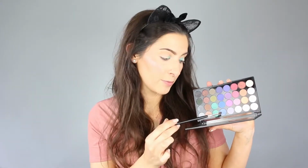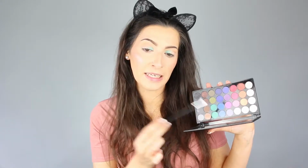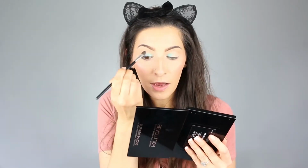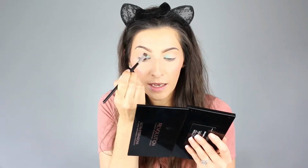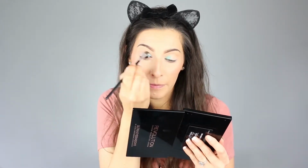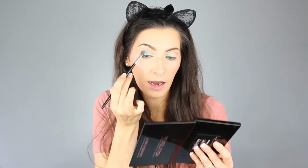Now I'm going to pick up this really pretty light blue, which is called Mermaids, and I'm going to pop that on kind of the centre of my lids and blend it into the green. They actually apply really easily onto the skin and they seem to blend quite well. I am going over with a few layers just to brighten up the colour.